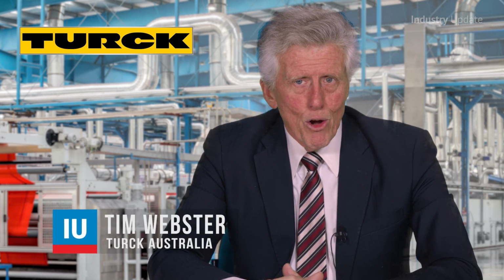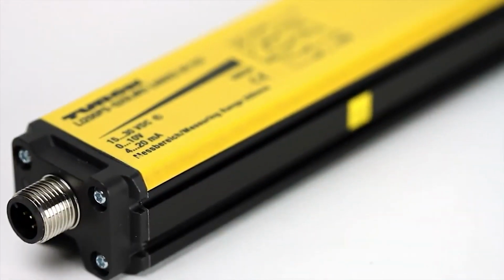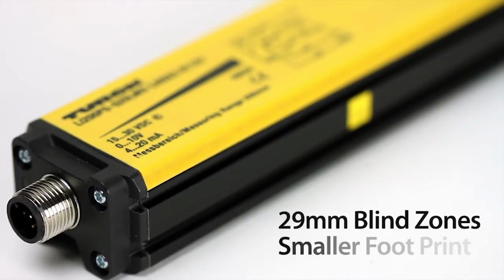Tough environments demand tough equipment, and the toughest contactless linear position sensors come from Turck. Hi, I'm Tim Webster. Turck's Q25L linear sensors have shock and vibration resistance up to 200 Gs, and their inductive operating principle makes them insensitive to magnetic fields.